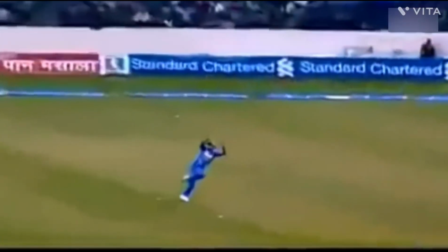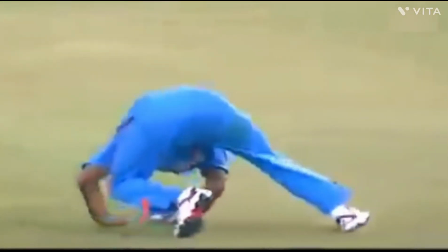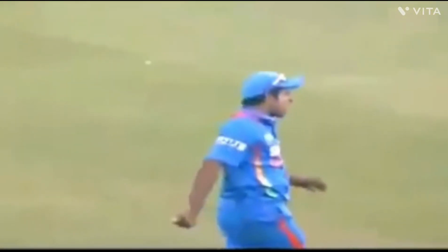Number 4. Have a look at this one. One-handed try. Yuvraj Singh got it. The toe end of the bat. And this really is a stunning effort. Really awesome from Suresh Raina. Number 3.